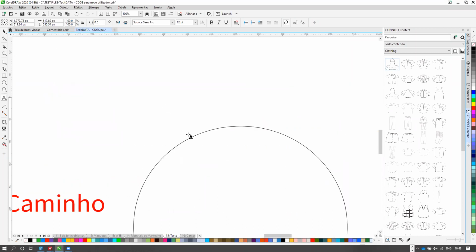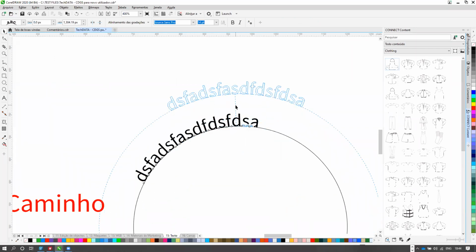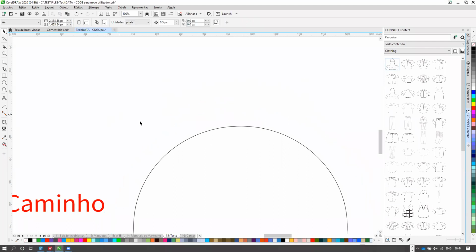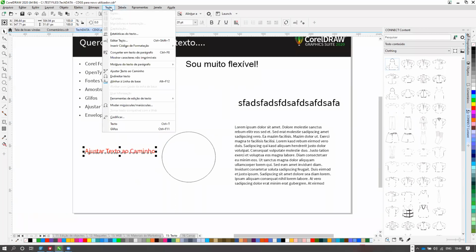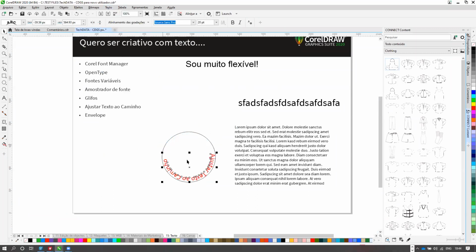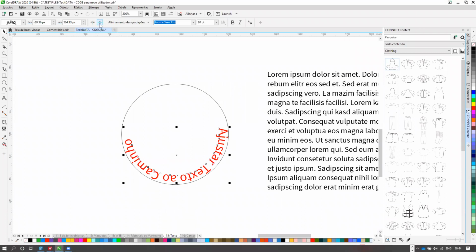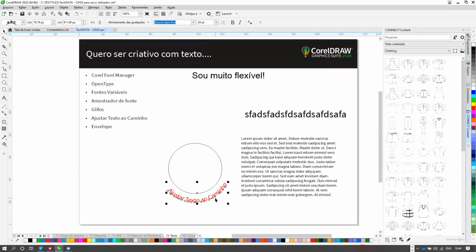So if I move my cursor next to a shape, I can type along that path. And I can just move this around the path. Okay. You can also do it like this. You can select your text and you can say Text, Fit Text to Path. And again, you can go over here and just add your text. And I'm just going to mirror this and mirror this. And again, I can continue dragging here. So it's very easy to add text to a path.